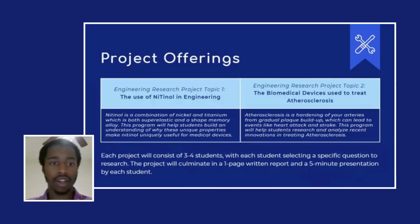First project that I created is centered around the use of NiTinol in engineering. NiTinol is a combination of nickel and titanium, which has both super elastic and shape memory alloy properties. This means that it's extremely flexible and it can bend far more than other metals without reaching its yield stress. And due to its shape memory properties, in certain conditions, at certain concentrations, it can regain its shape or change its stiffness depending on conditions, such as when it's heated up or when current is run through it. This very unique behavior makes it very good for a lot of medical devices.